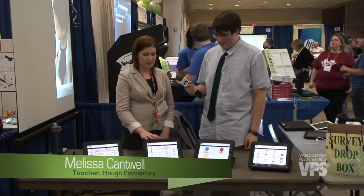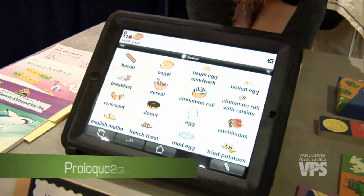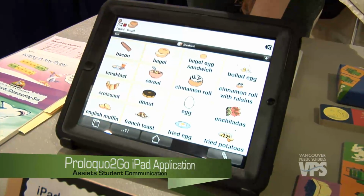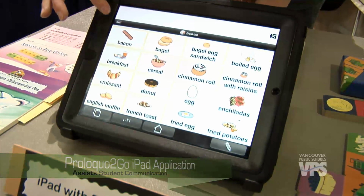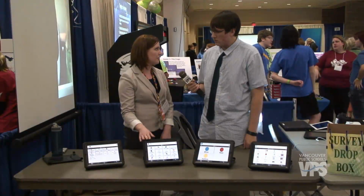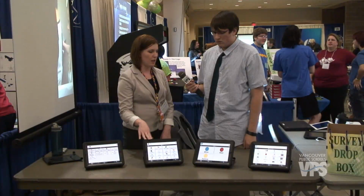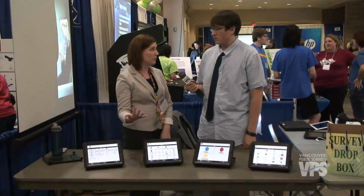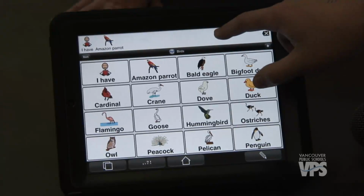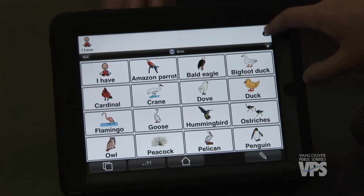Yeah, this is a very simple augmentative communication device. So it's an application that you can purchase through iTunes and put on an iPad, and it turns your iPad into a communication device. So for kiddos that are nonverbal or have very limited language skills, this is a great option for them. It's also a much more cost-effective option because most communication devices cost between $2,000 and $12,000, whereas this one costs about $800, so total. So, yeah.